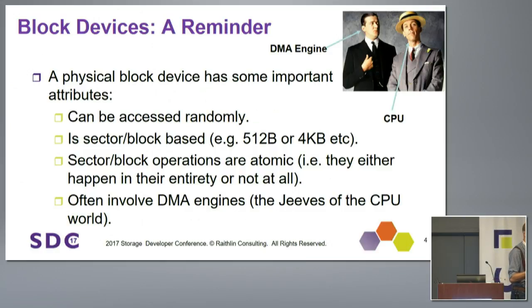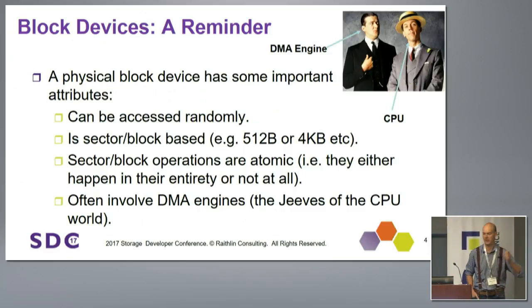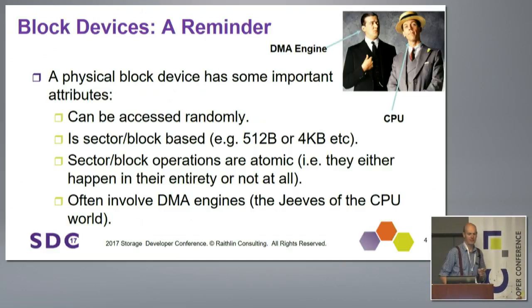Digging now into the physical side of what an NVMe device is. I don't have a drive. I could have brought one with me so I could hold it up. But when you get down to real drives, the ones that can actually store data, they typically have some form of attribute. A block device typically can be randomly accessed. I'm able to go to a specific point. We tend to call those logical block addresses and say, can you give me the data from logical block address 941, please? And it will do that.